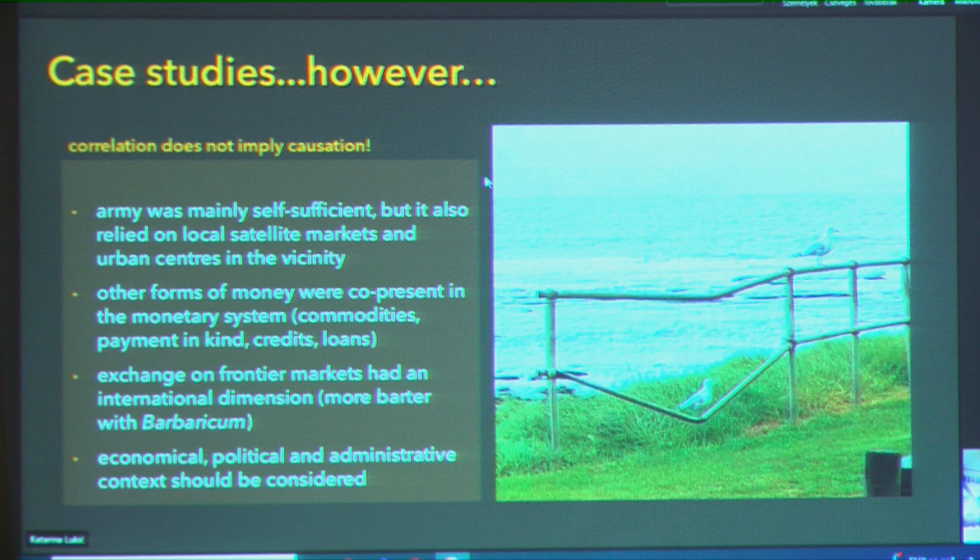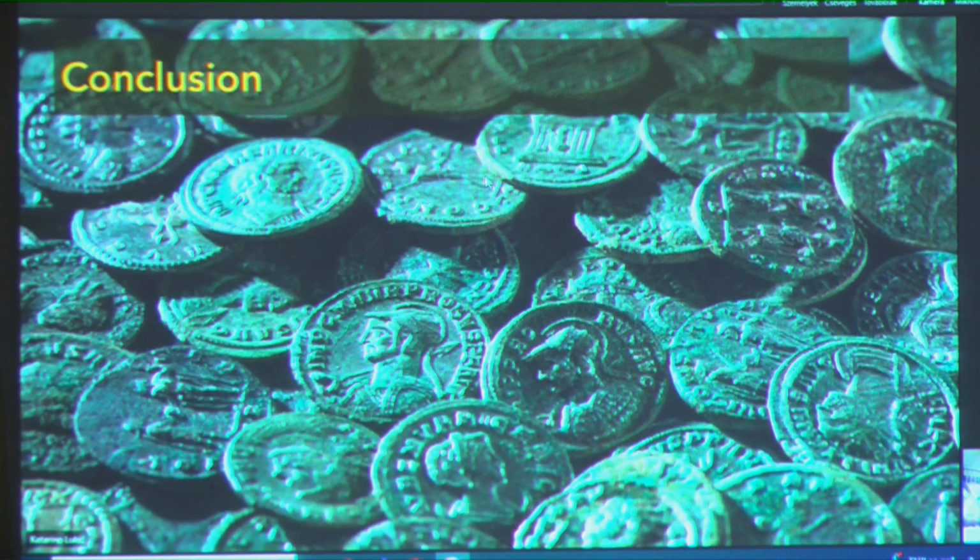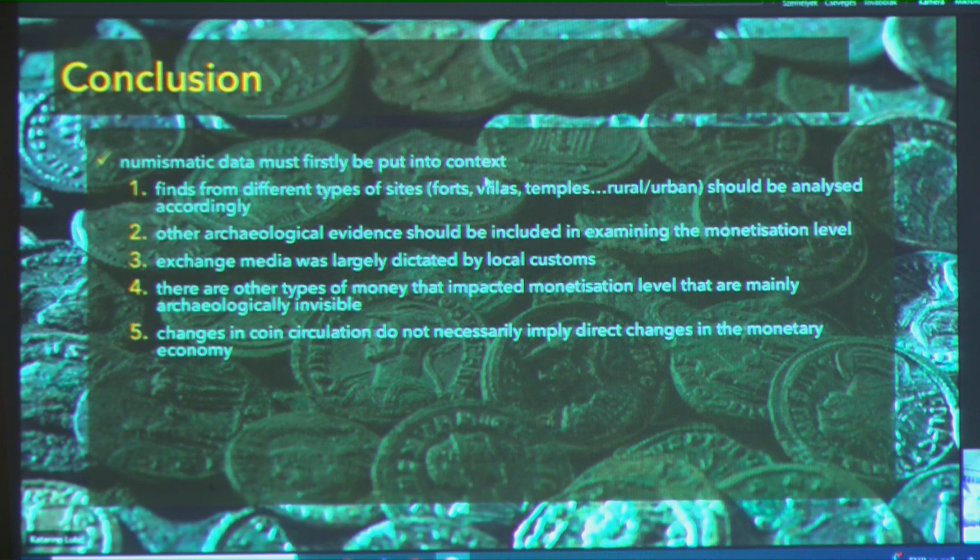So, what can be concluded from all of this? Numismatic data must first be put into context. Finds from different types of sites should be analyzed accordingly, and other archaeological evidence should be included in examining the monetization level. It must be kept in mind that in late antiquity, exchange media was largely dictated by local customs, so coins are not the sole evidence and indicator of the monetary system. There are other types of money that impacted monetization level that are mainly archaeologically invisible, like commodities, credits, and loans. Thus, changes in coin circulation do not necessarily imply direct changes in the monetary system.